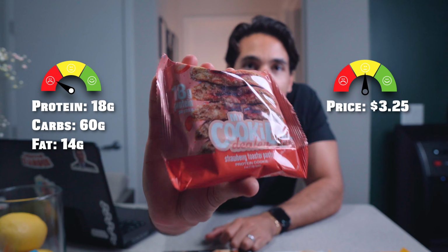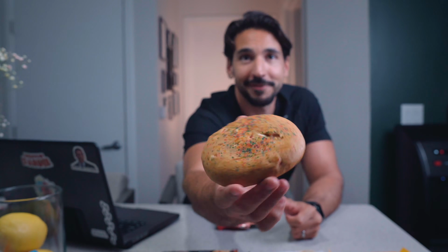Again, high hopes. I have high hopes for all these pastries and they're letting me down, but look at this. My cookie dealer, strawberry toaster pastry. A cookie filled with raspberry jelly. That cannot be bad. Macros aren't great, not gonna lie. It's 60 grams of carbs just for a cookie. No one's gonna wanna eat just half of this. Everyone's gonna eat the full cookie. So I gotta do half the cookie just to see the inside if it looks anything like the marketing. And no, it does not. That does not look the same. Let's give it a try.